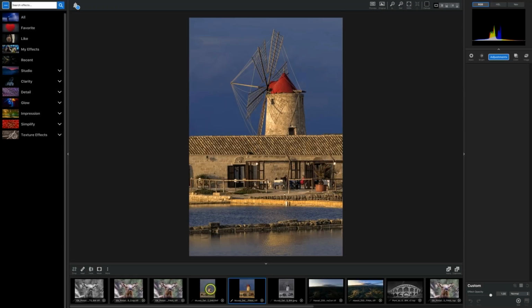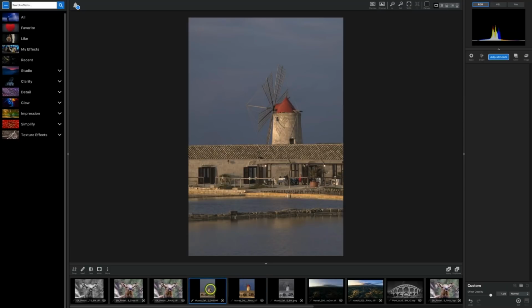So believe it or not, this is where I started from. This is the raw file. And as we say, raw is blah.